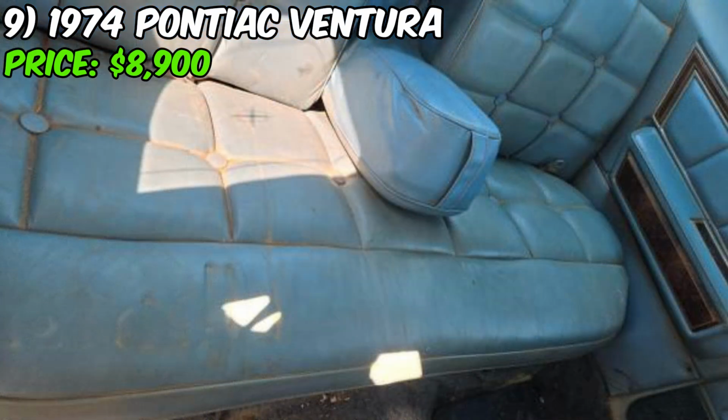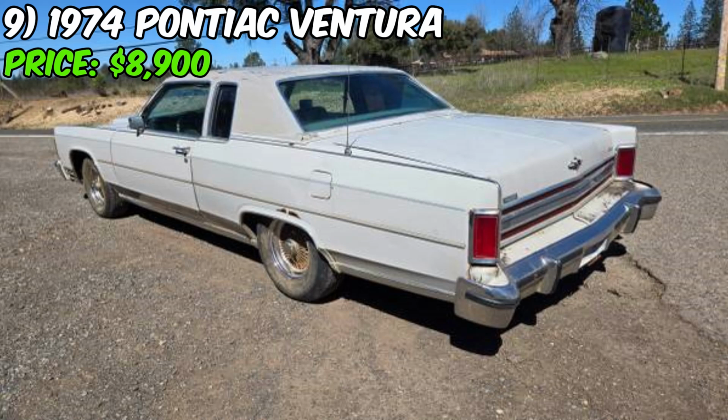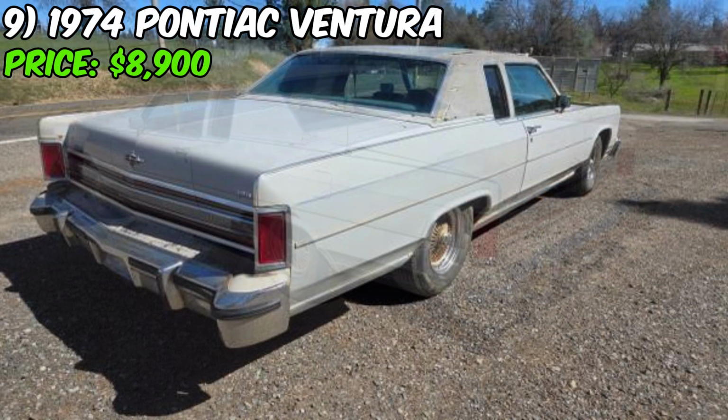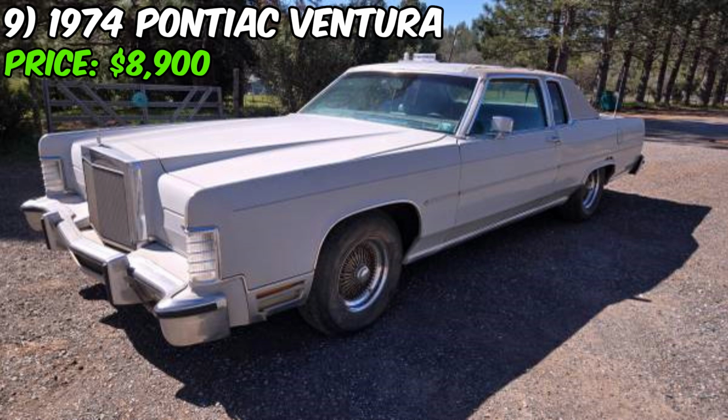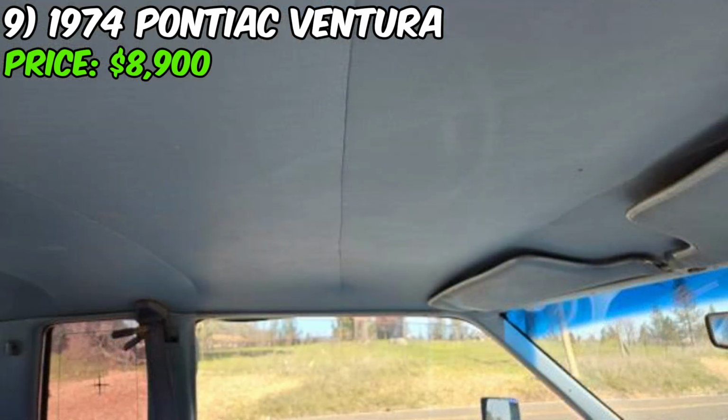First off, let's talk about the condition of this Ventura. The seller describes it as being in its original condition, which is always a plus for classic car lovers who appreciate authenticity. The car comes with a number-matching 350 V8 engine that has only 81,000 original miles on it, which is relatively low for a car of this age. The seller also notes that the car is complete with all of its hard-to-find parts, like body trim and door panels, which can be a real challenge to source for older vehicles.